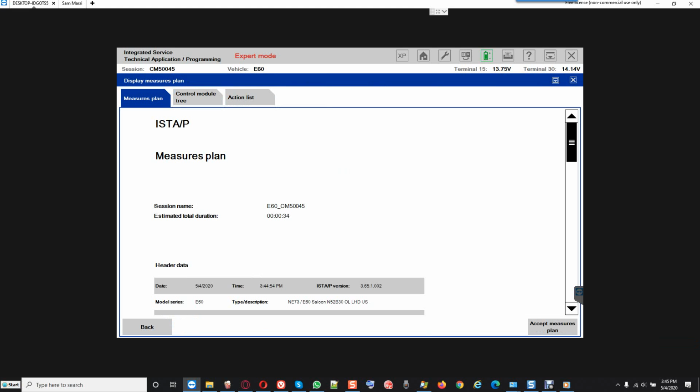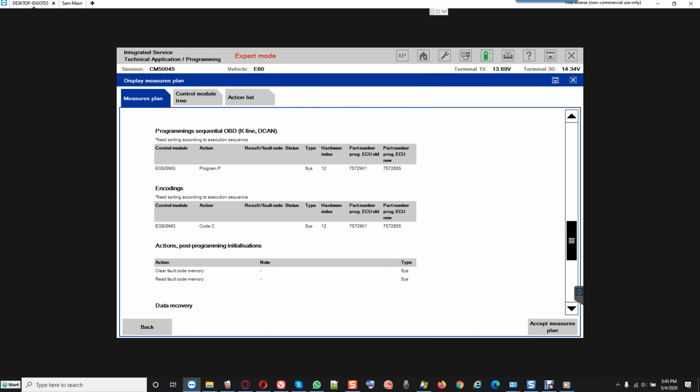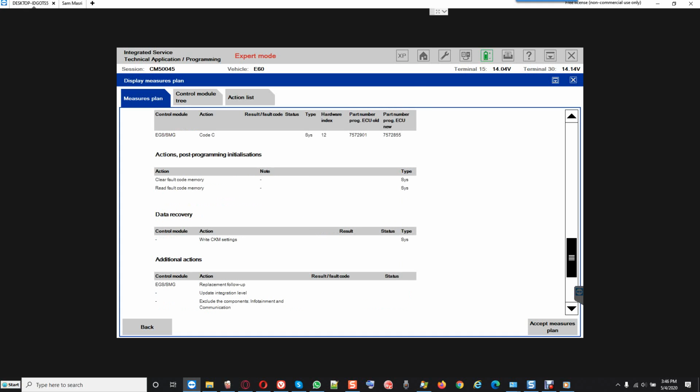All right, it's going to take 34 seconds to write the VIN number over to the EGS. So we're going to do that. All right, as you can see here, the same part number, program ECU new, 757-2855, like it is in the updated files. All right, no big deal. So we go forward with it.